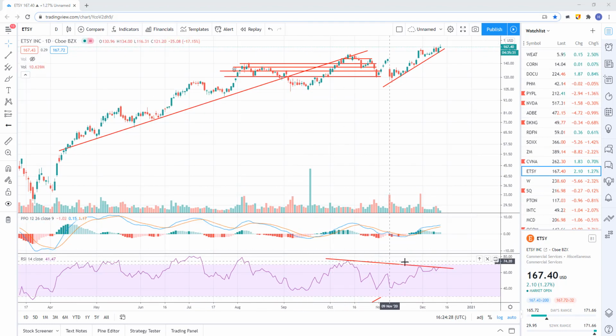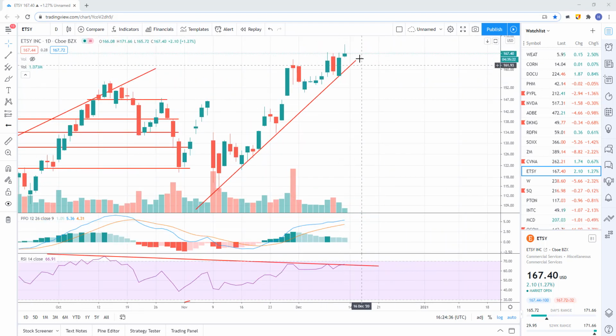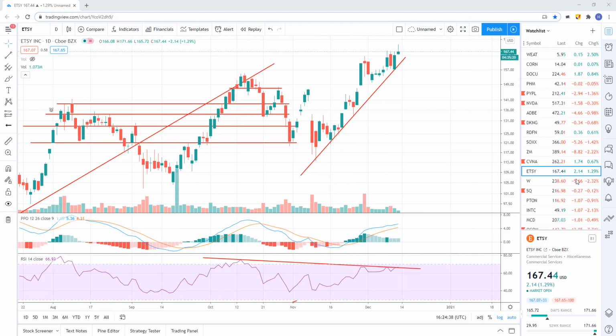Etsy daily chart, negative divergence right here. We made a slightly new higher high, so we have a divergent high. We have an uptrend line on the daily. We need a sell signal or a breakdown of that to trigger a sell signal.